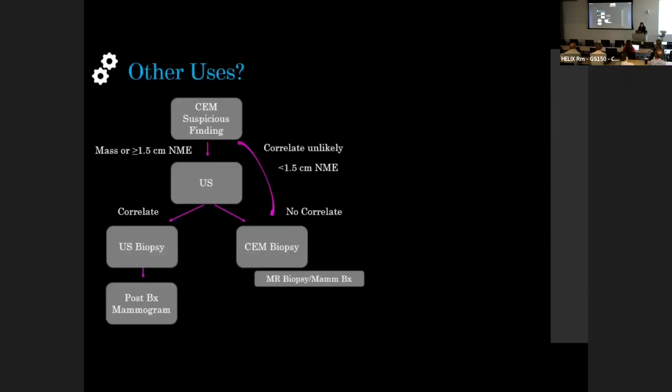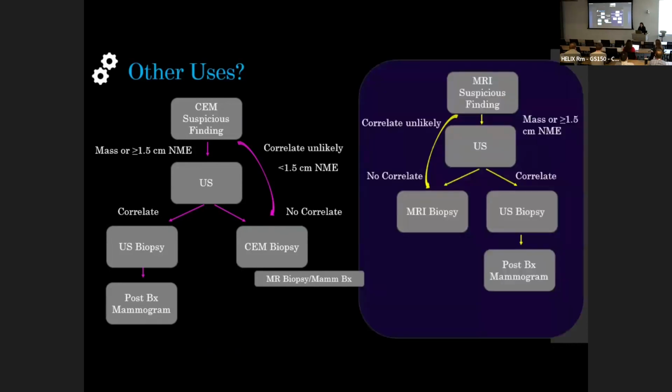So, other uses. I showed you our current protocol for CEM, but I think the interesting thing about CEM is there's so much opportunity to use it in different ways than before. One thing I'm looking at right now, I'm starting a prospective study to take patients where you see something suspicious on the MRI and you need an MR biopsy. Now, our wait time on MR biopsy is often 5 to 6 weeks. Your patients might already even have their surgery scheduled and they can't get in for their MR biopsy.